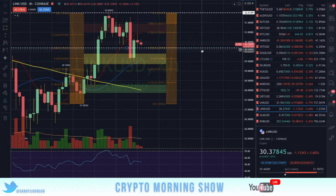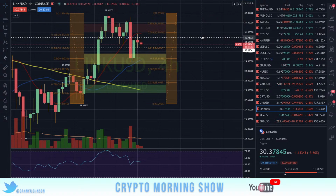So we're looking at the 30.193 support, resistance at 30.70. So watch that direction there. We do have the 12, 26, and the 100 in the right configuration. Just going to need some volume to step in, and RSI is in good shape for Link USD.